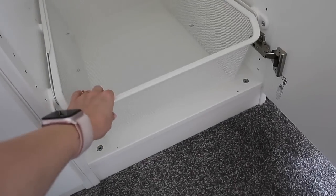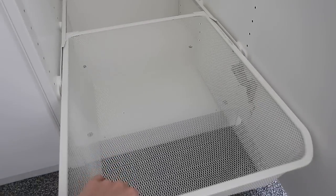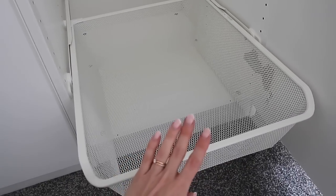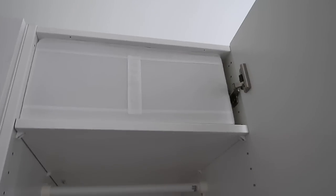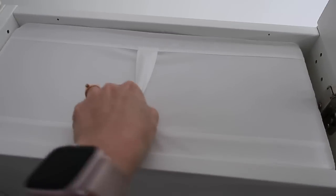We've just got one rail. I did have one of these pull-out baskets installed in this drawer, which I'm just super excited about. I'm thinking either handbags, shoes or accessories in there. And then I also have a shelf at the top again with one of these in, which just fits perfectly.